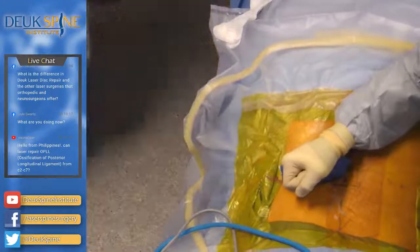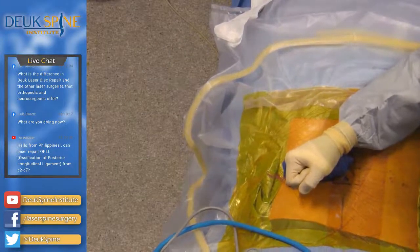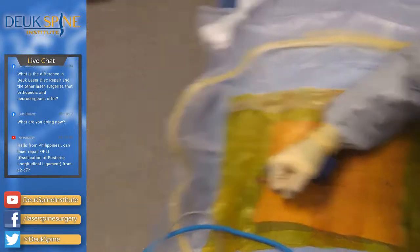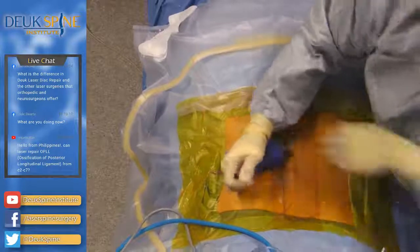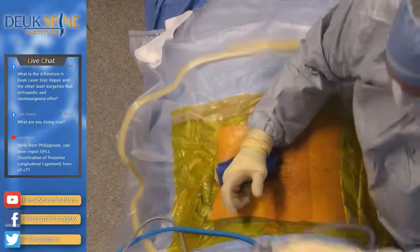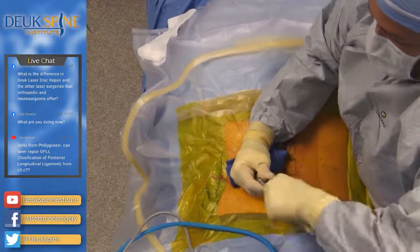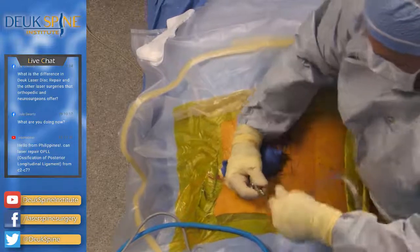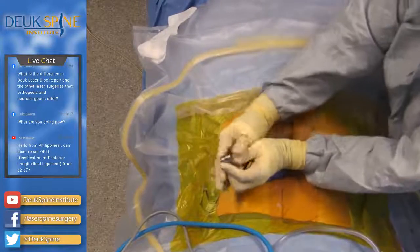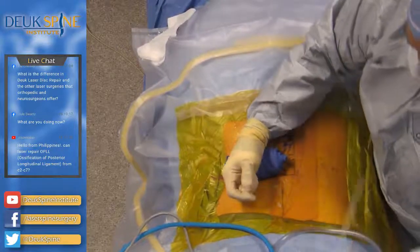All right. So I'll come and answer the rest of the questions. I'm coming over there right now. Our EBL was 1 mil. We didn't need to do the left side, but I still accessed it. Raytech off the field. All right, go ahead and type up your questions. This was a one level disc repair. The next one we're doing is a one level as well.